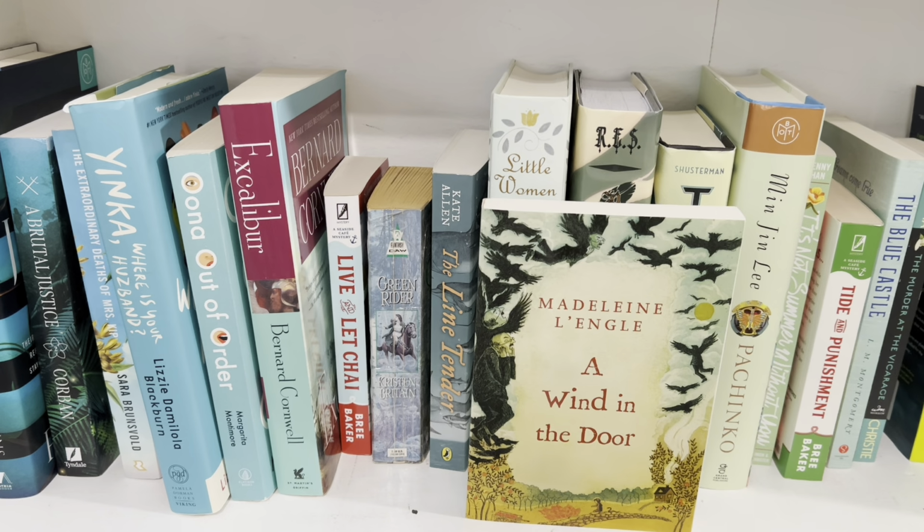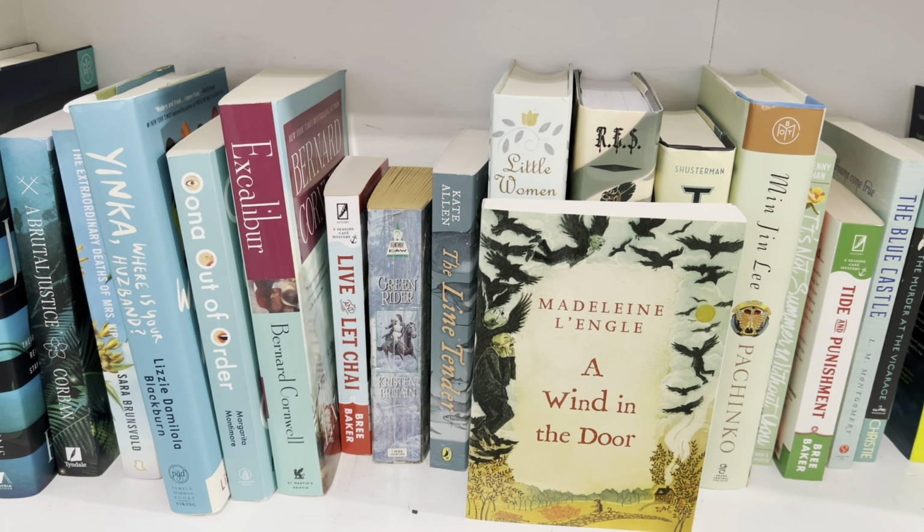A Wind in the Door. This is book 2 in the Wrinkle in Time series. Not sure when I will pick it up. I've heard very interesting things about the remainder of this series. We'll see where it all ends. I feel like when I was younger, I read the first 3 books, but I can't remember, so it's a perfect time to do a reread.